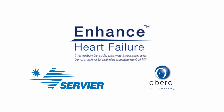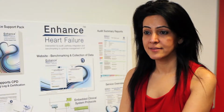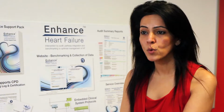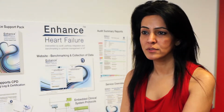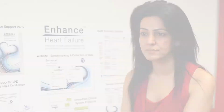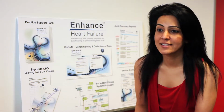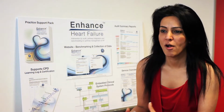Enhanced Heart Failure is provided as a service to medicine by Servier Laboratories Limited. The key objective of the Enhanced Heart Failure Service is to support CCGs and the NHS to implement national and local guidelines to optimise heart failure care in the community. The key elements of the Enhanced Heart Failure Service are clinical audit, embedding of protocols and benchmarking.